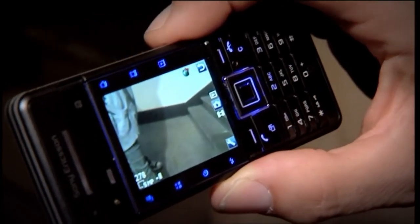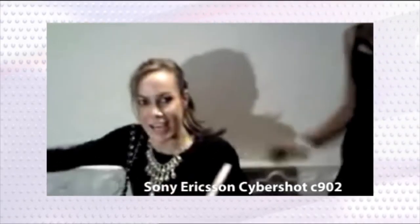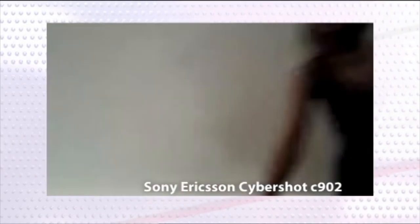It's too slow. Yeah. It was quick to switch to video mode, however. Great, since the place was full of celebrities, as well as Tara Palmer Tomkinson and Duncan James from Blue. Unfortunately, the Sony's videos weren't as good as either the Casio's or the Kodak's, being less detailed and with a tendency to blur on movement.